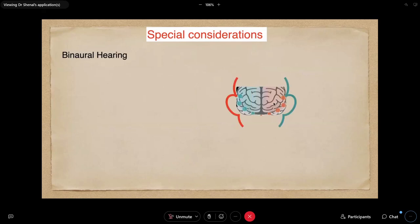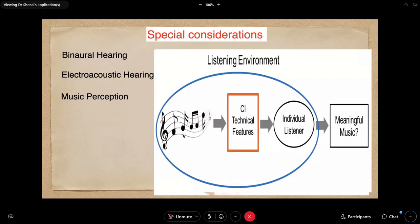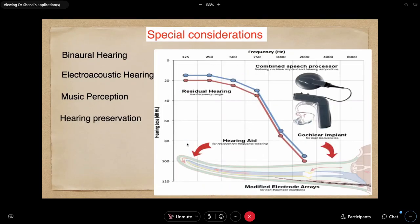Some special considerations: binaural hearing, as I've already explained. Electroacoustic hearing, again, there are two things. So you have high frequency hearing with the device and low frequency hearing with the acoustic stimulation. Then adults in general will not have very good music perception, although newer implants are coming which can help us in better music perception. Then hearing preservation, as I told you, this is a ski slope audiogram, as we call it. So for high frequency, we have the cochlear implant, and for low frequency, you have a hearing aid. And then challenging situations like labyrinthine ossifications, cases with meningitis, or cases with malformations, we will have a different situation and we'll have to handle them accordingly.